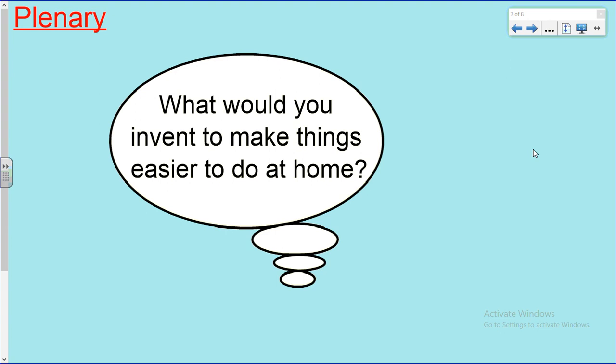Remember when I was younger, I was always the unloading the dishwasher person. That was my chore. Walk the dog, make my own bed. Lots of things that I used to have to do when I was younger. So what chores do you have at home, or things that you have to do that you think actually it would be great if I could have some help with that, or maybe something that would help mum or dad or whoever's at home. So have a little think about what you might invent to make things easier to do at home. Keep that in your brain ready for tomorrow's lesson.